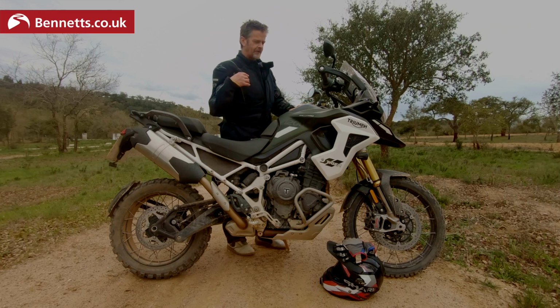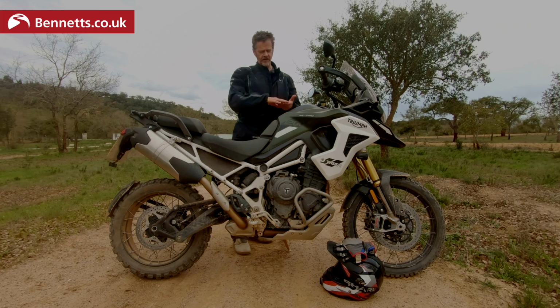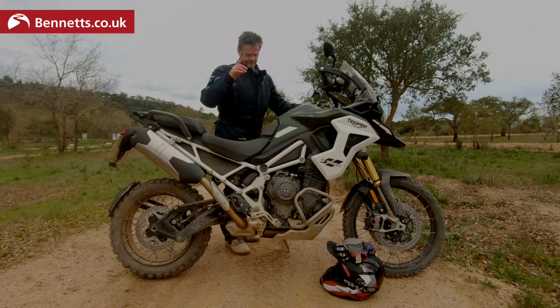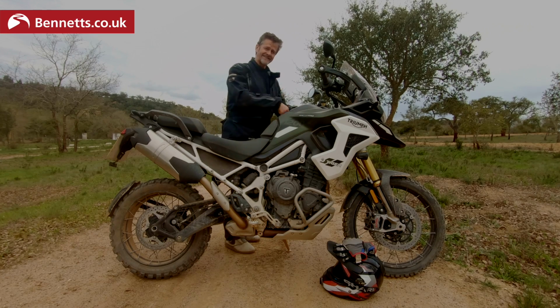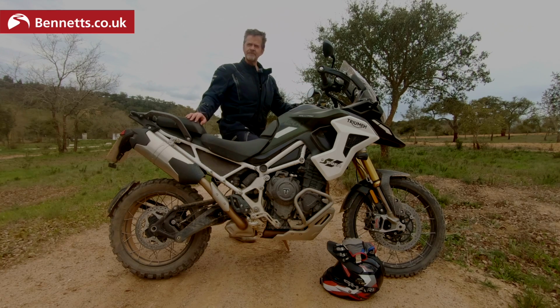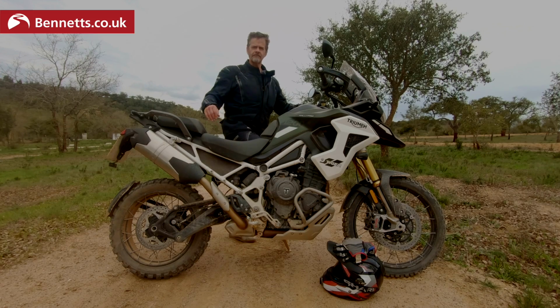So the Rallys have lots of differences over the GTs in terms of the 21-inch front, a few other bits and bobs, and different steering geometry because they have a different frame, obviously with more ride height as well. I was quite impressed by that. Their phrase was, we didn't want to compromise. We wanted to make this thing so that it worked off-road.